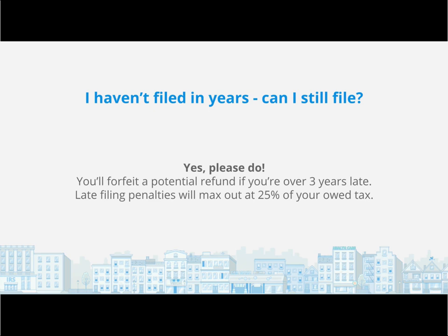So if you are owed a refund in a specific tax year, then if you incur penalties, those penalties will just eat into your refund. So even if you're 6 months late, if you were owed a substantial refund, you can file 6 months late and still get the rest of that refund that wasn't eaten up by penalties. You will forfeit that potential refund if you are over 3 years late. But let's say you haven't filed your taxes from 2016. If you were owed a refund and that refund was large enough, you could file today and still get what's left of it.